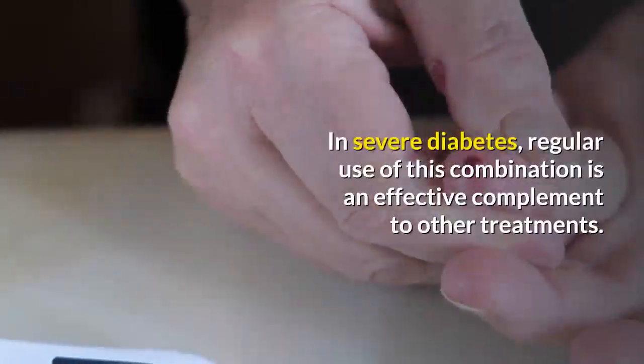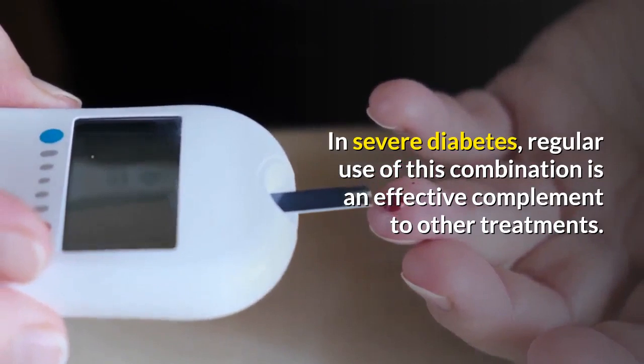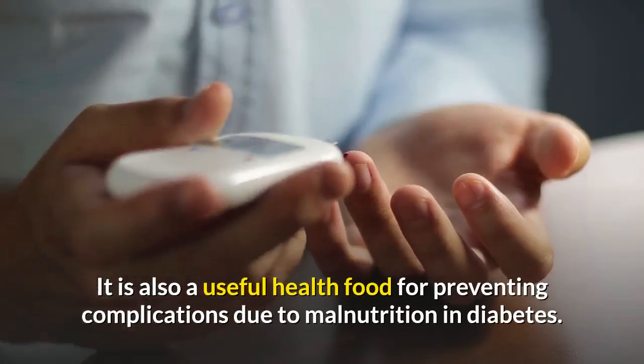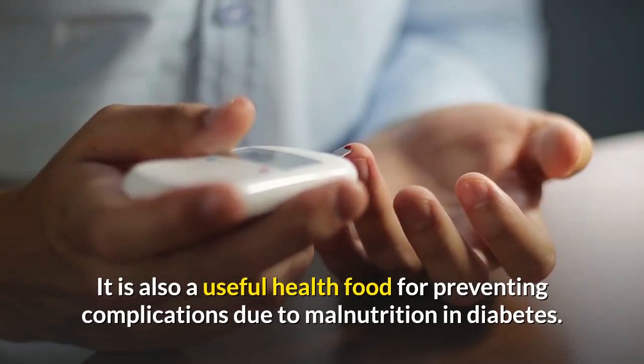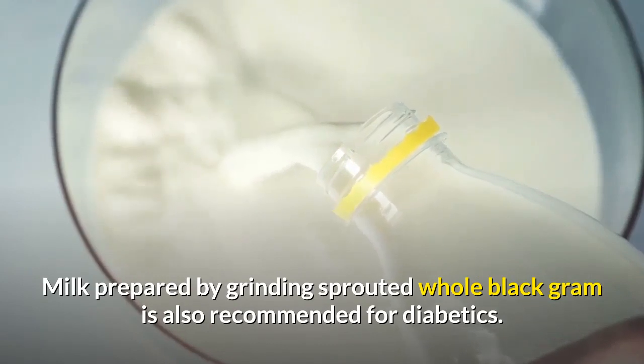In severe diabetes, regular use of this combination is an effective complement to other treatments. It is also a useful health food for preventing complications due to malnutrition in diabetes. Milk prepared by grinding sprouted whole black gram is also recommended for diabetics.